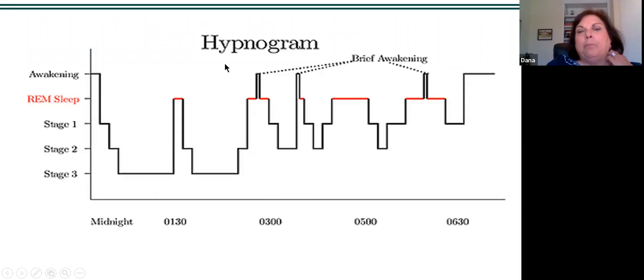This is called a hypnogram. And the hypnogram looks like this because it kind of looks like a skyline of buildings. In stage 1, you're just about ready to go to sleep. Stage 2, deeper sleep. Stage 3, you're getting into a deeper slumber. Then you go into rapid eye movement, which is that stage 5, very, very deep sleep.